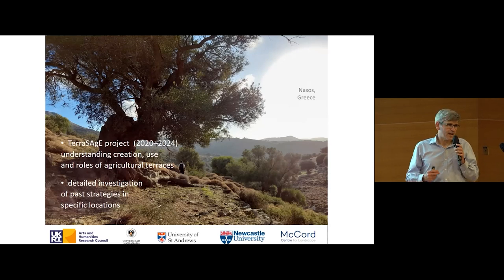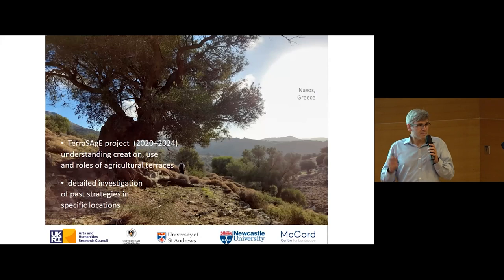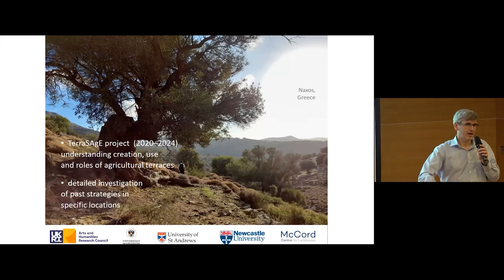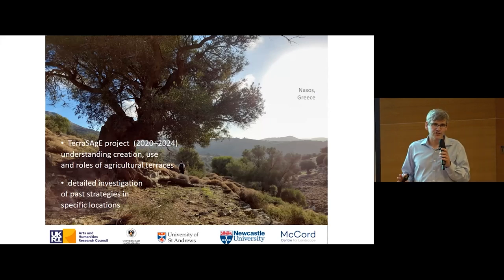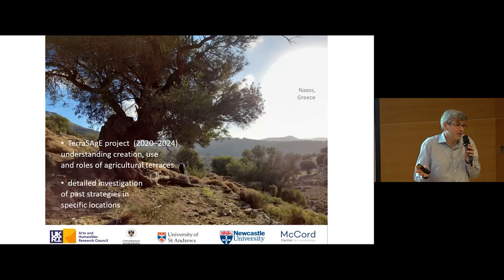We estimate, we haven't calculated exactly, that on this island, which is around 40 kilometers long and 30 kilometers wide, there are something like 30,000 kilometers of terraces, so very many terraces. And the great problem for archaeologists is that nobody had any idea how old these features were. Typically, when asked about the age of such features, archaeologists tend to become a little defensive and say, we think they're from the 19th century. Because effectively, they don't want to be wrong about estimating an earlier date.